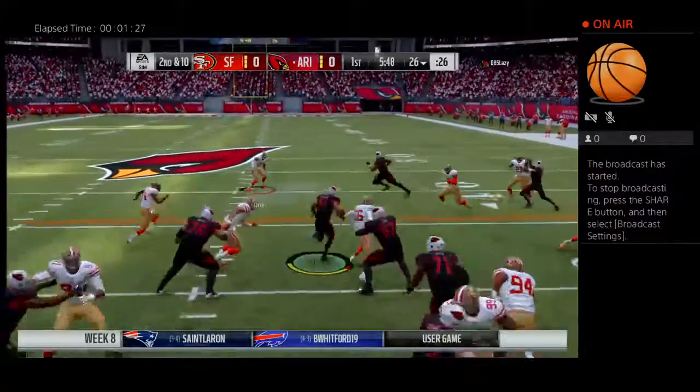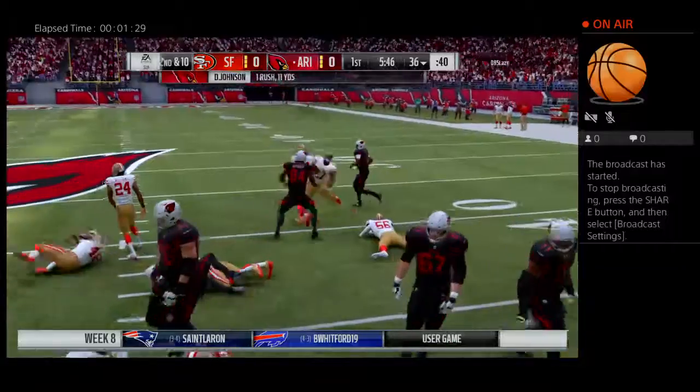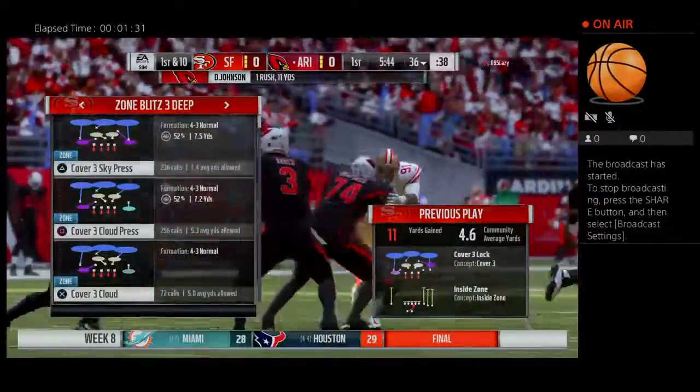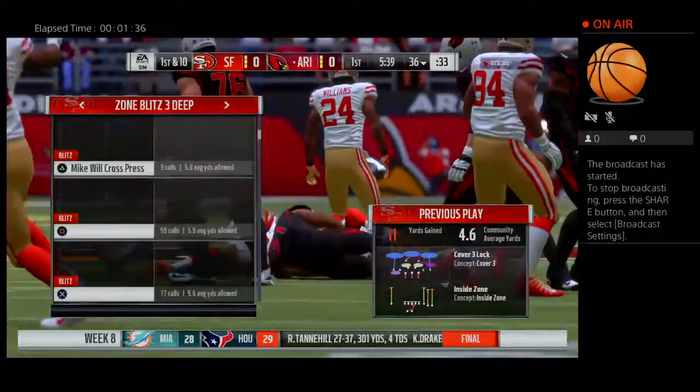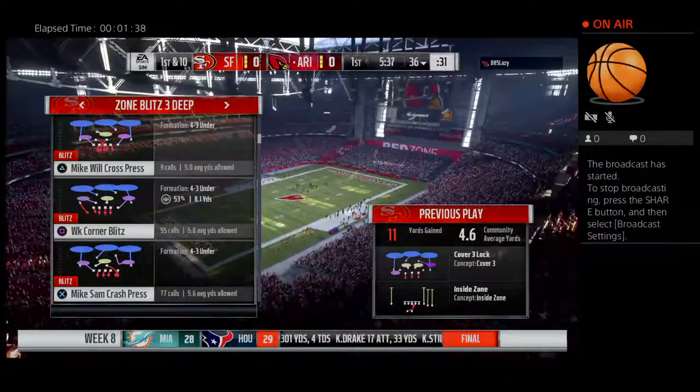A big welcome back carry for David Johnson, who almost missed all of last year. And they're able to get this one across the 35. It's a gain of 11 yards that time, and it produces a new set of downs.